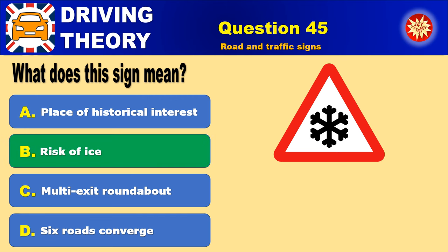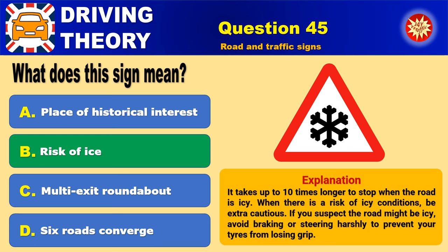The correct answer: B. Risk of ice. Explanation: it takes up to 10 times longer to stop when the road is icy. When there is a risk of icy conditions, be extra cautious. If you suspect the road might be icy, avoid braking or steering harshly to prevent your tires from losing grip.